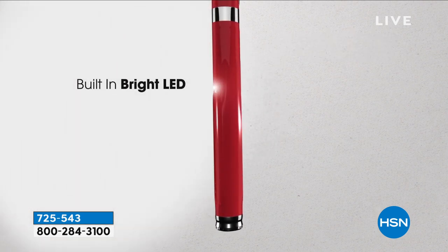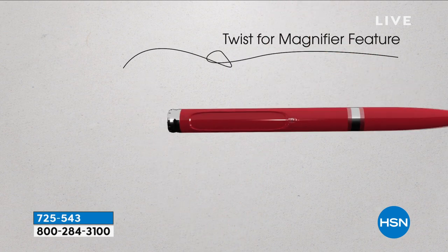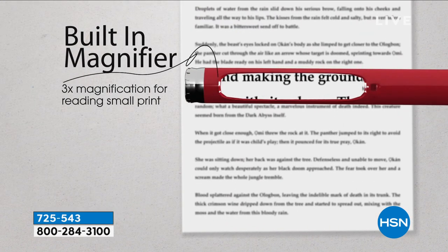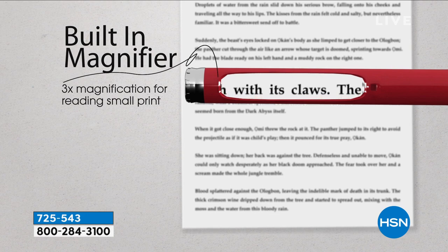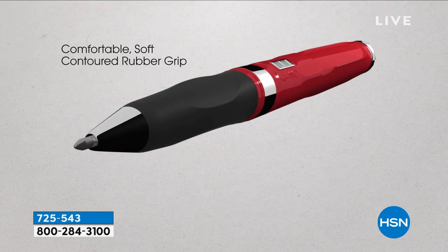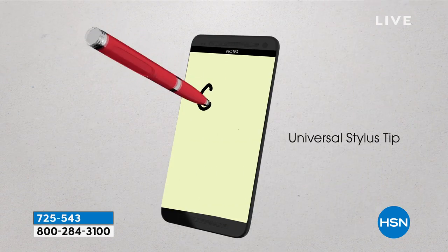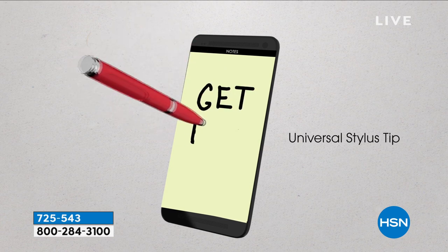Yes, a pocket clip on the cap there to help you keep it in your pocket or find it in your purse. All you do is twist the end to reveal that 3x magnifier. That's gonna come in handy when you're in a dark restaurant trying to read that menu, or maybe a dark bathroom trying to read that prescription bottle. Lefties or righties, you're good to go. That soft rubberized grip is great for anybody.